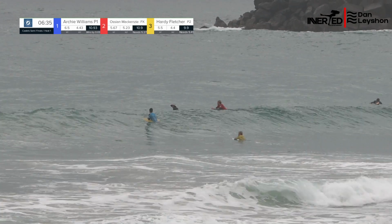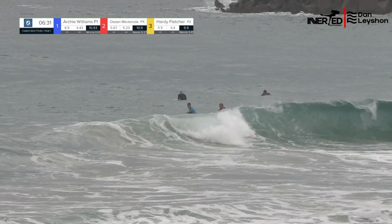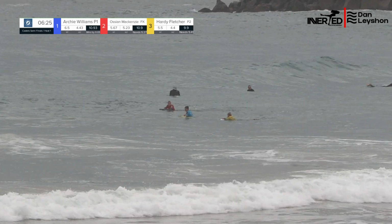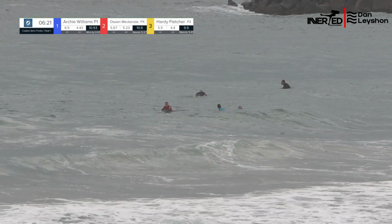Hardy's very busy in the water. He's currently sitting in third with a 9.9, but he only needs a 5.41 to jump back into the top two, and it's very, very possible for the young man, Hardy Fletcher, with still just under 6.5 minutes remaining.